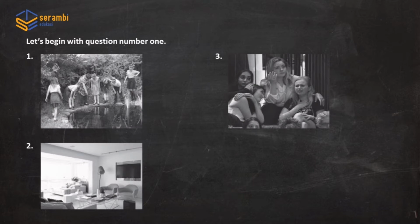Number one. A. The fisherman is catching some lobsters at the beach. B. The young boy is fishing in the lake. C. The father is watching his son playing. D. There are many people around the pond.